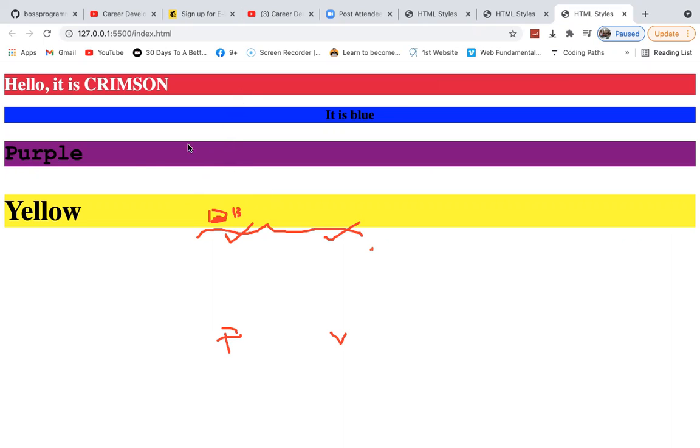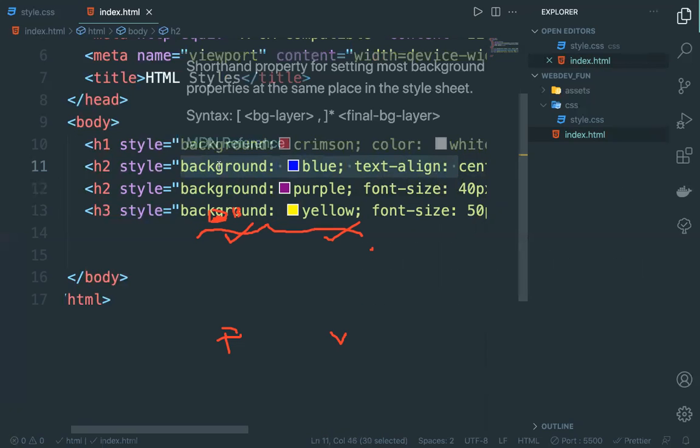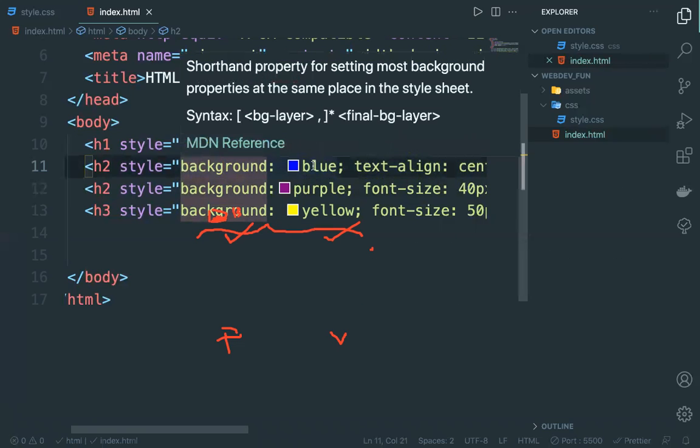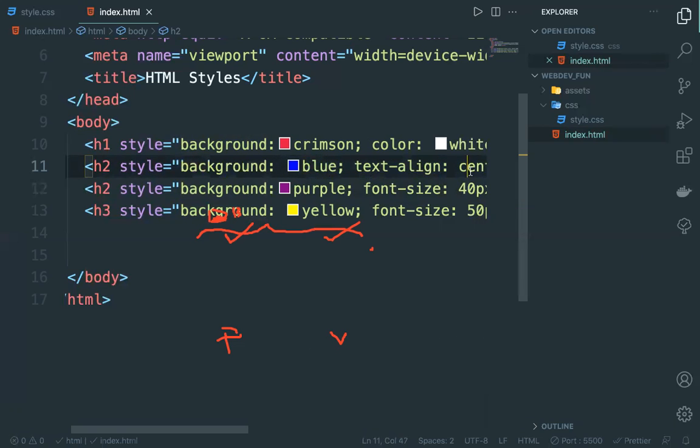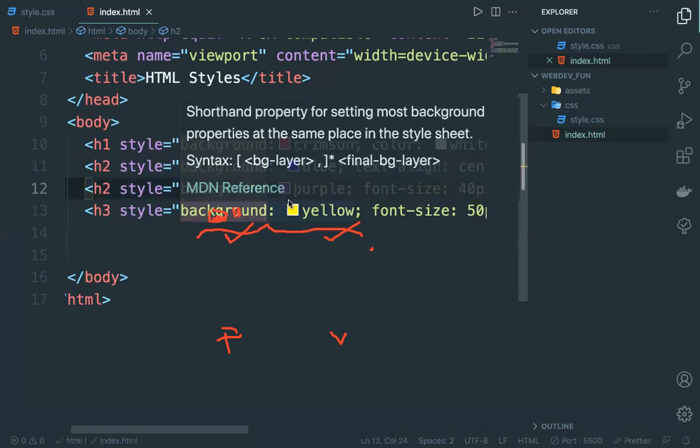Okay, so we can summarize the lesson. We use style attributes. Remember, whenever we find an equal to sign, on the left is always attribute and on the right is always attribute value. But here we see this is declaration block and background is property and blue is value, property, value. All right, so that's all for today.